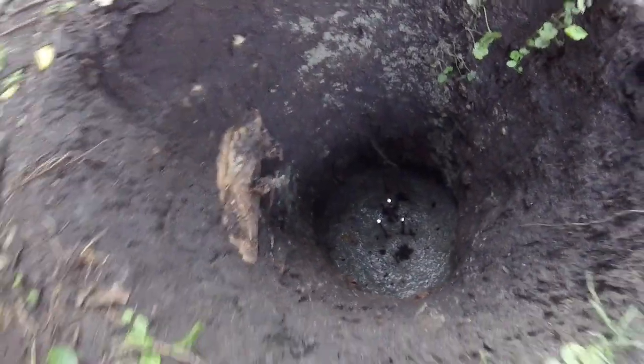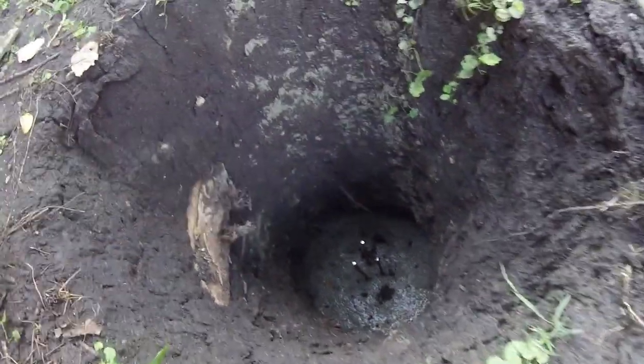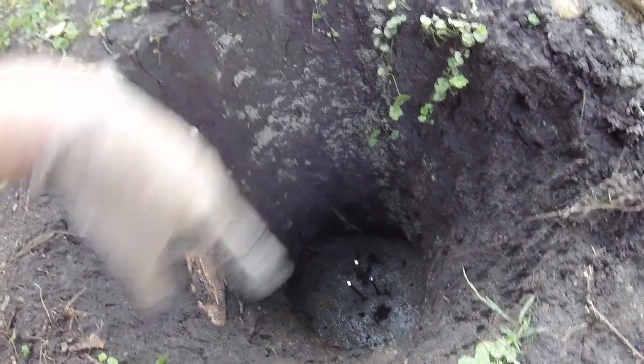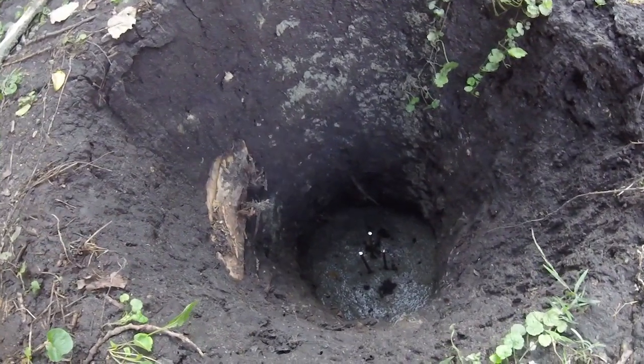So this is what I was talking about with the footing down there, and then just putting that rebar right there, so when you set the concrete form around it, the concrete post will have a way of tying together with the footing.